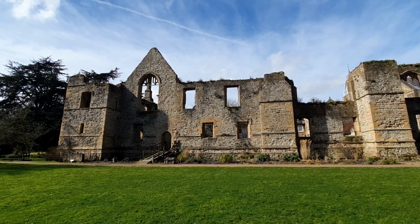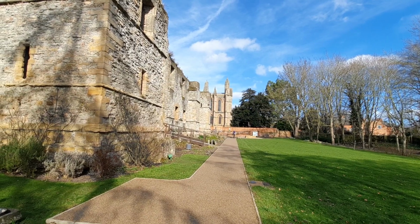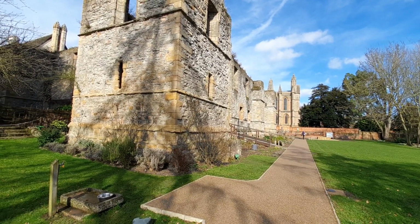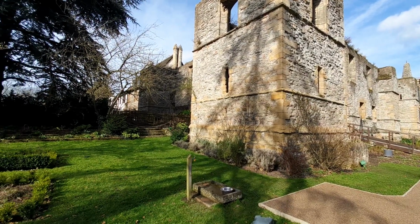Cardinal Wolsey stayed here after failing to get Henry VIII's first marriage annulled by the church. So did King Charles I, whose struggles with Parliament led to the Civil War. For each, this was a place of sanctuary before heading to London to face imprisonment and death.